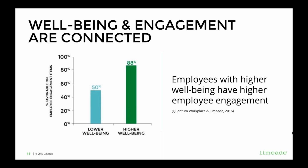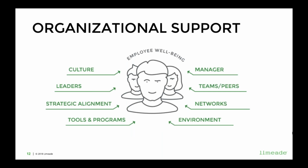So that's one of the last ideas I wanted to share: this concept of organizational support. This is a model that we developed, based on existing empirical research, the perceived organizational support literature. What we did is we took it and applied it to the topic of well-being. So what has to happen in an organization for an employee to feel supported? These are the 8 components that we've done some research around, and we found that all 8 of them are statistically related to overall perceptions of organizational support and to well-being.